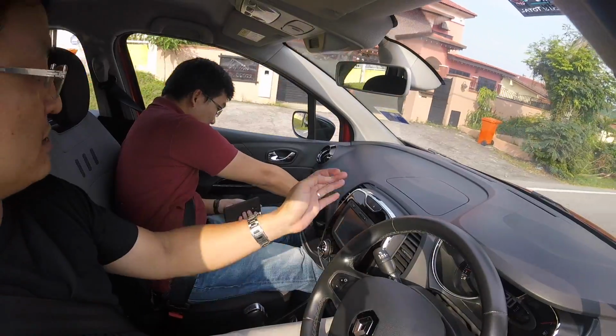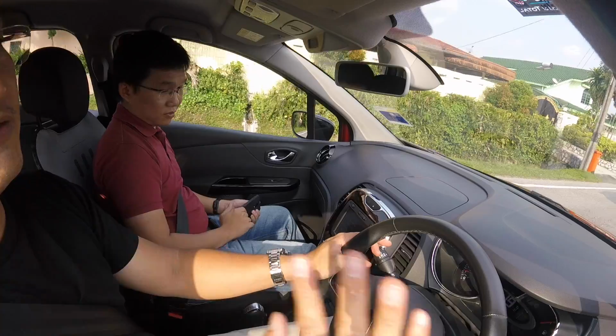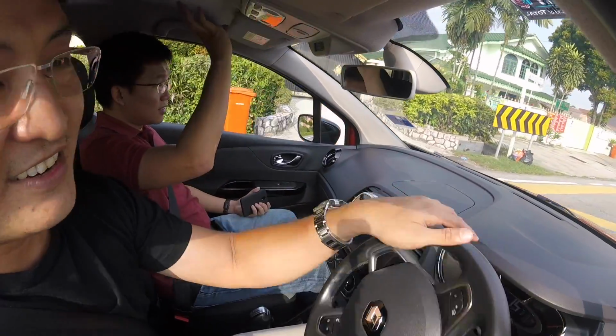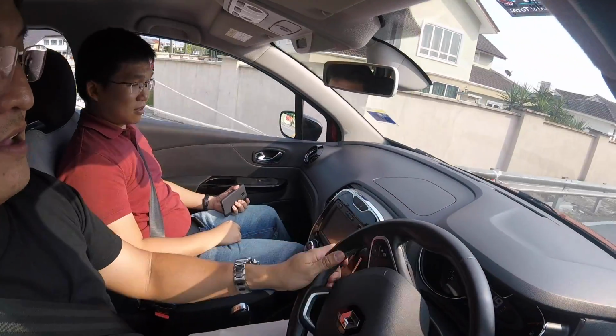Okay, the fuse box is still there. French cars. We have no idea why the French never find a place to put their fuse box. They could have put it here. Oh, lucky the diesel haven't started yet.